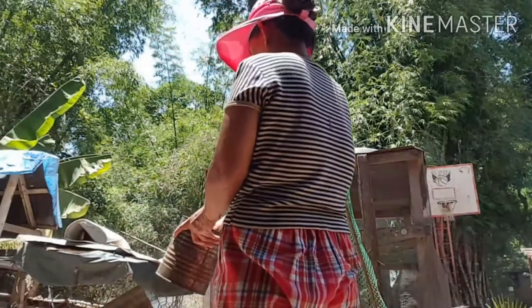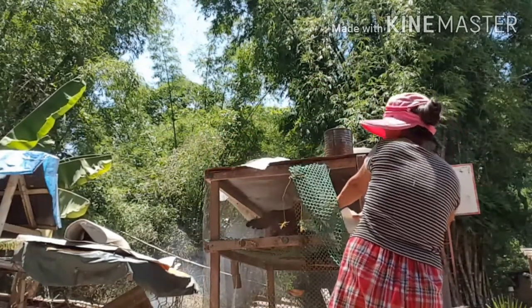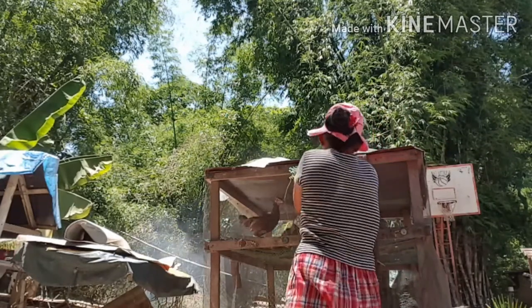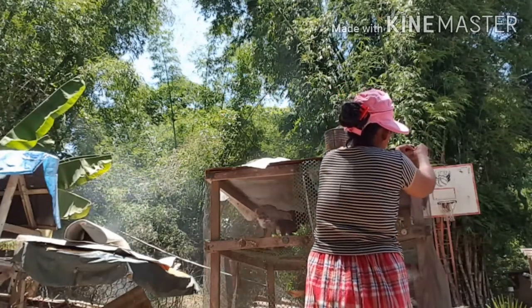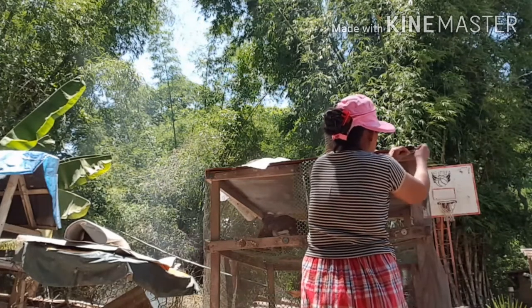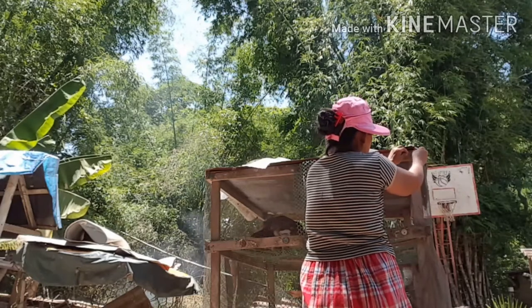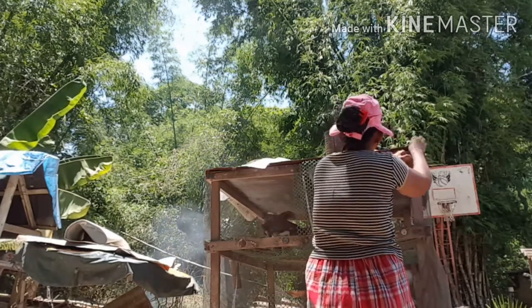This is the way going to my pig house. Gonna feed my chicken. Feed my chicken. This is the tips that I want to share with you guys.